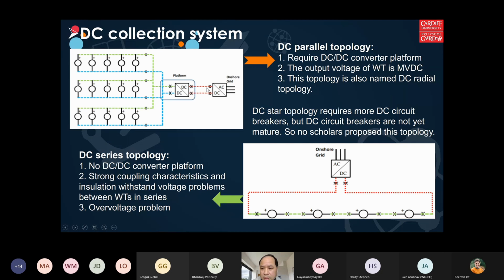We just give you some information, because we found in many documents, when people talk about the DC connection system, they mean the DC radial. So with the DC radial, that means parallel, because it is DC parallel. The reason is, according to this configuration, we could have a star, but as we have already analyzed, for the star connection we need a circuit breaker. The AC circuit breaker is mature technology, although it increases the cost, anyway it's mature.